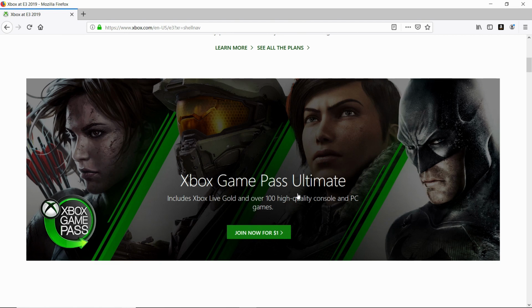They are bundling it in with the Game Pass Ultimate, of course, and for that one you would get Xbox Live, Game Pass on the Xbox One, and you also get the Xbox Game Pass on the PC. Pricing for it right now: you can get the first month for $1, but normally it's going to be about $14.99 a month.